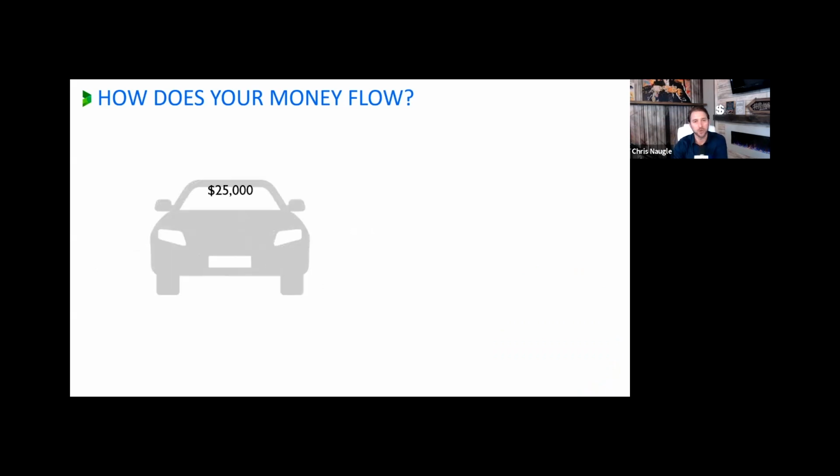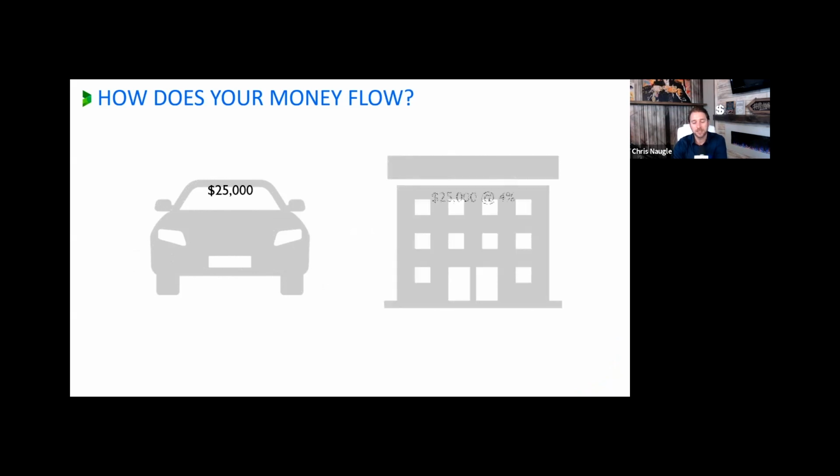You guys have seen this one, right? All this example does is say, if you had 25 grand at your local bank and your bank paid you 4% on your money, and you wanted to take your 20 grand out to pay cash for a car, you could do that. But if you were smart, and if I was your banker, I would tell you, why don't you just leave your 25 grand in the bank earning 4%, and our bank will loan you the 25,000 so you can go out and buy that car.